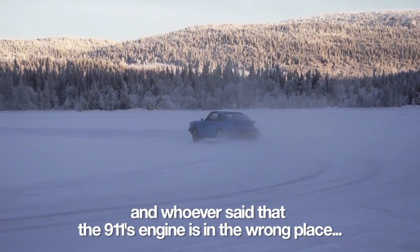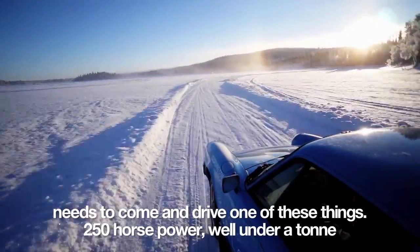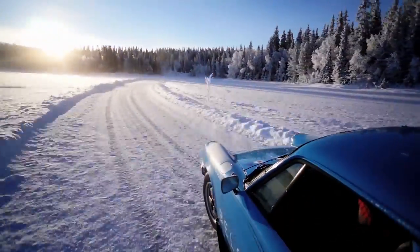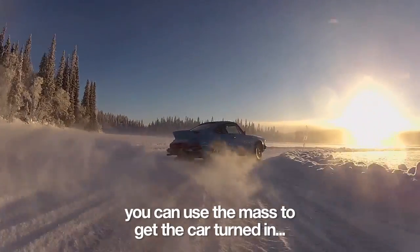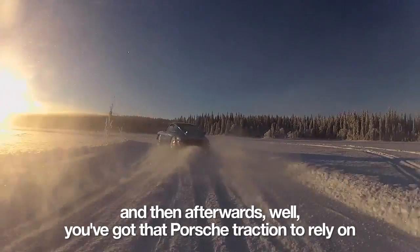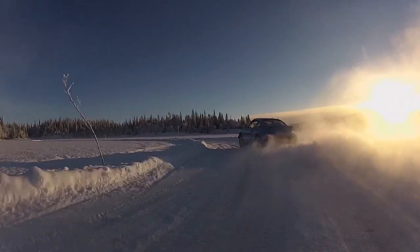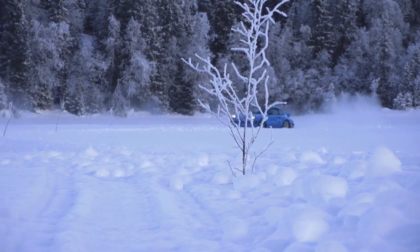Whoever said the 911's engine is in the wrong place. I used to come and drive one of these things. 250 horsepower, well under a ton, proper little rally car, and it's just sensational because you can use the mass to get the car turned in, and then afterwards, you've got that rear traction to rely on, which just drags you out of the turns perfectly.